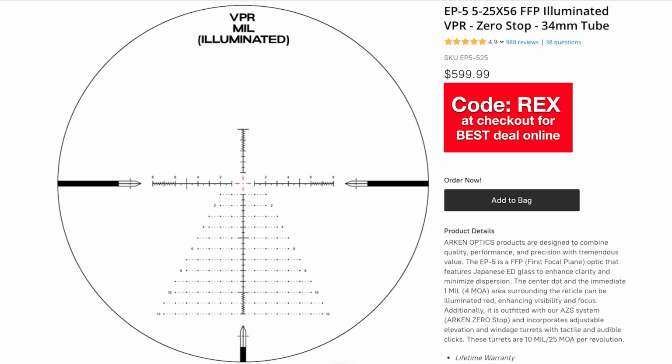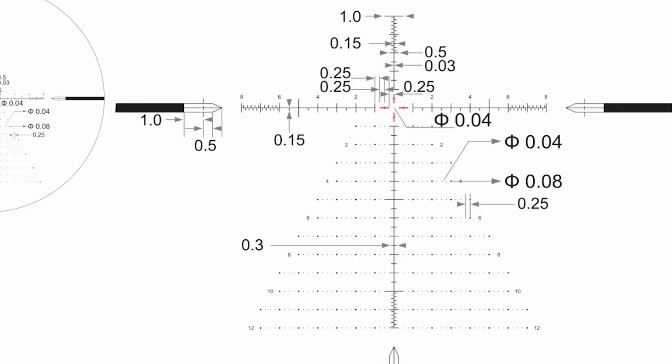Then let's go down the vertical subtensions of the spine of the reticle. We have 1 mil, then the second mil is marked, 3 mils, 4 mils, 5 mils, and so every other one is marked, but each row is a mil apart. That makes it easy to count. So you just count to 5, and there you go, in between 4 and 6, right? Or you get to 6, and then you have a heavier dot there on each mil going laterally on the grid portion, and you go down all the way to 12 mils, and it's in a cone shape.